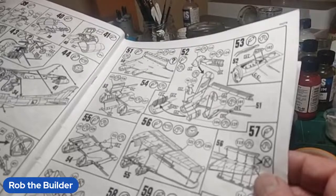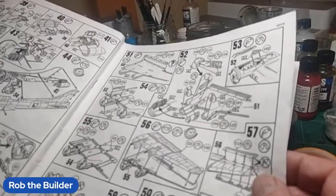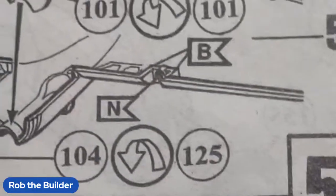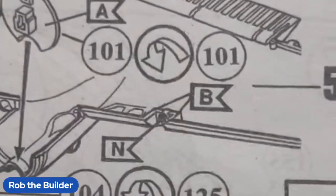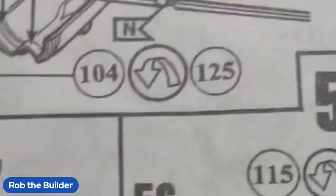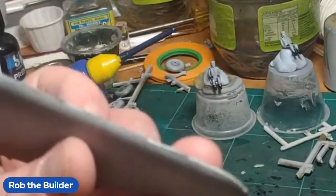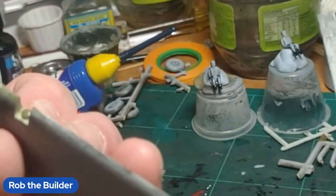All right, now. They've actually all... You can actually see they've drawn it in. It's certainly there. You can see it there. So that is a thing. That's cool. I must doff my hat to the good kids at Revell.